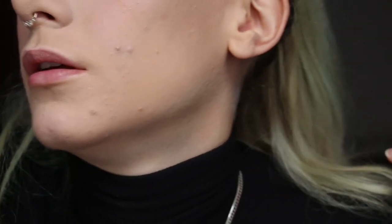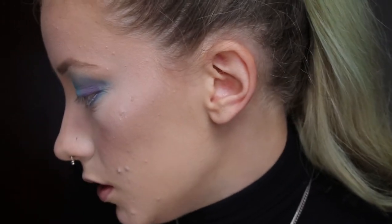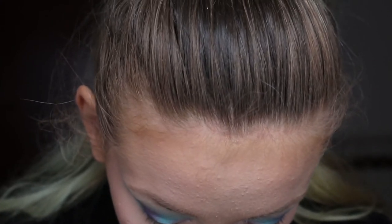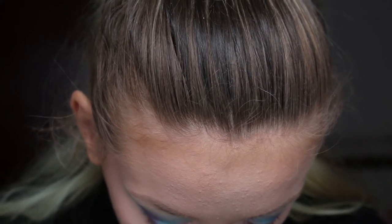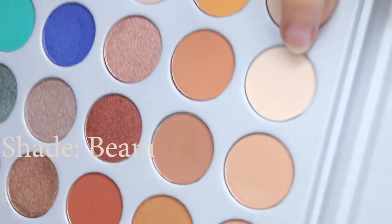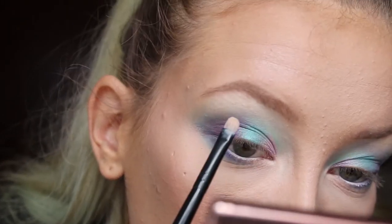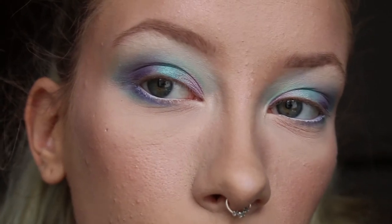All right. So I have some new eyelashes. Just Superdrug ones, because I think they're the best. And these are just some natural ones. Okay, whilst I wait for my eyelash glue to get tacky, I've also put some white in my eyes. I'm going to just highlight portions of my eyes using the Morphe palette, and I'm going to take this one here. I'm just gonna put that on my inner corner, and I'm also gonna pop it underneath my brow. You got that nice little pop.